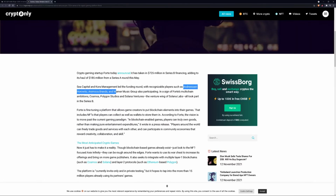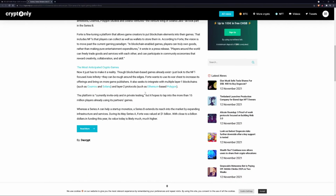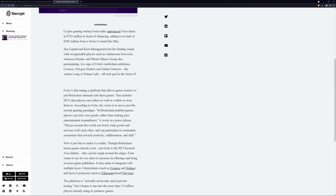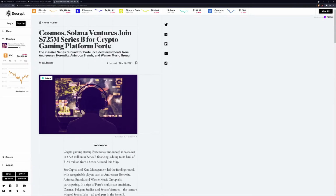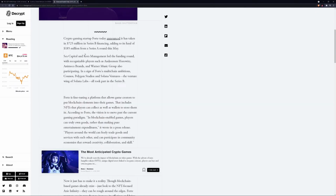Andreessen Horowitz, Animoca Brands, and Warner Music Group. But we don't really know which partners they're talking about, unfortunately. I'll try to dig into that, actually. So, whereas the Series A can help a startup monetize, Series B extends its reach into the market by expanding infrastructure and services. During its May Series A, Fort was valued at $1 billion, with close to $1 billion in funding this year. Of course, the value is much higher. It says to read more, and I'm seeing, but no, there's really nothing more for this. But man, definitely something to keep an eye on here, guys.